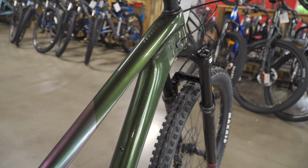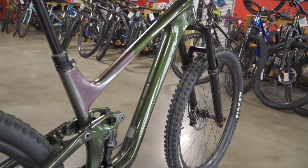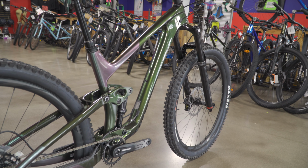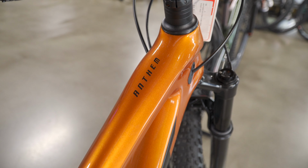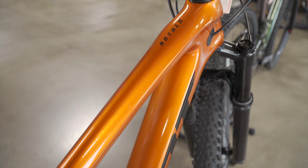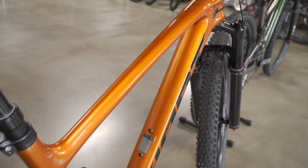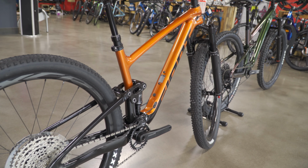Trance X is going to be much more forgiving. It does a much better job in that chunky stuff. It's going to track way better. You're going to have much more confidence coming down a mountain on something like the Trance X. So again, to reiterate, figure out what you're going to use the bike for 90% of the time. If you don't have any inkling that you want to go to the mountains and ride some of these epic descents and long day rides, then maybe the Trance X isn't for you.